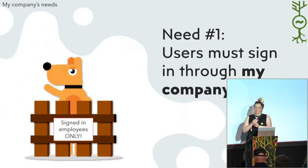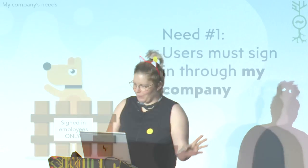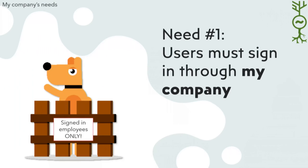Okay, so that's where we're gonna start right now. I came up with two needs for my company, at least in this simplified presentation sense. The first one is I want to force people to sign in through my company. If you have the beginner's understanding of SSO like I did, you kind of think that is exactly what SSO does on the tin, but you know, we've disabused ourselves of optimistic notions. So what does this mean? I want to make sure that my company's identity provider gets to approve every sign in to my company's stuff. And only after you've gone through my company will you get access to the content.